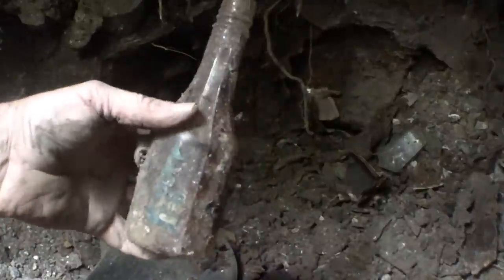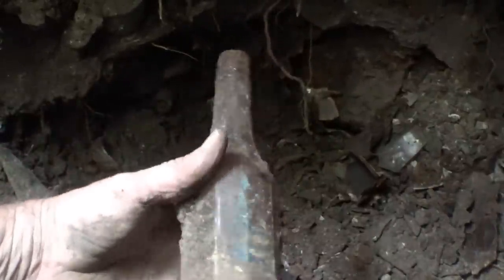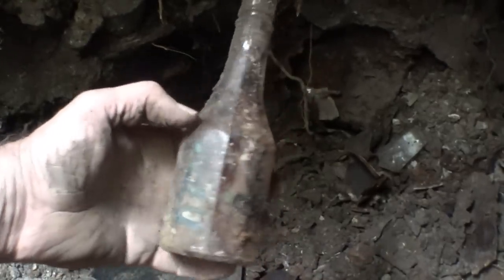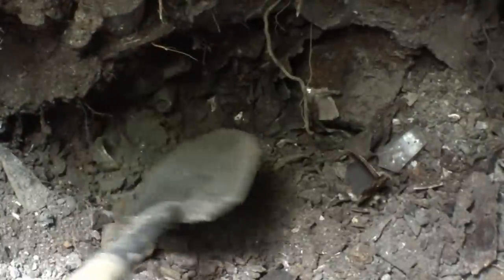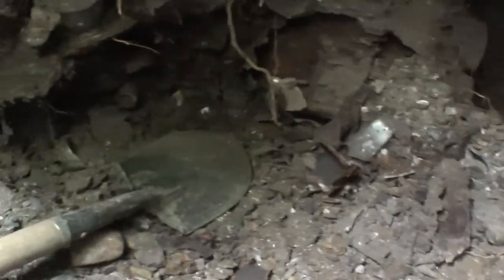Ketchup. Little panel ketchup. Oh, I can still see some of the label on it. Can't quite make it out, my eyes aren't focusing on it. But it's a nice old hand-blown multi-sided ketchup bottle. Kind of got sloping shoulders. All right, and then there's one right here. I think I'll pull that out. Whoops. I just bumped the camera. There's not a whole lot of room here. I apologize. Let's pull that one out.